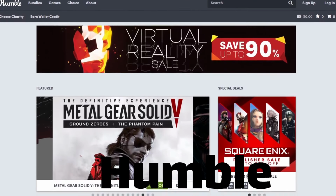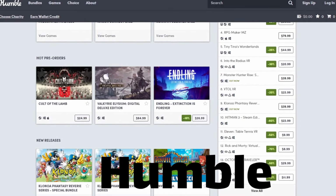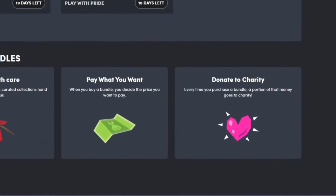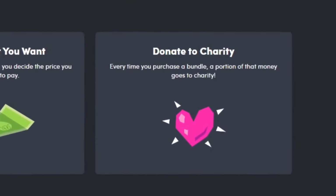Number 5, The Humble Store. If you want to buy games in a bundle for a decent price, this is the store for you. It's what the site is best known for. They call them Humble Bundles, collections of games that follow a set theme and are sold for a good discount. You see, Humble Bundles got their start as a pay-what-you-want system, where purchases went to charity and a huge number of games could be had for pennies.